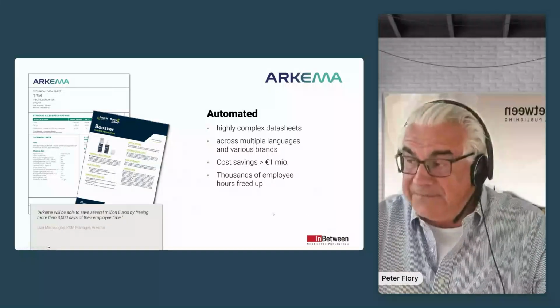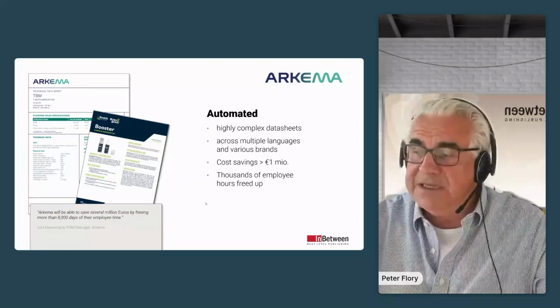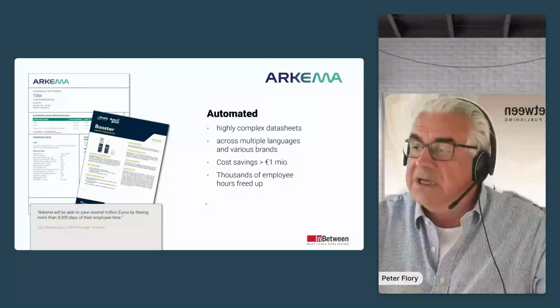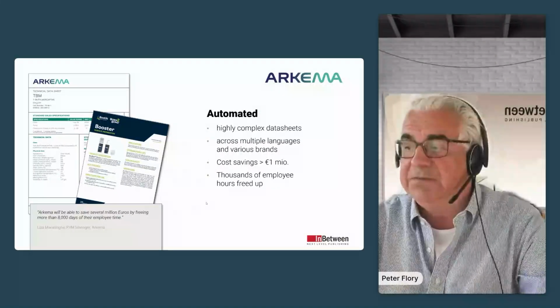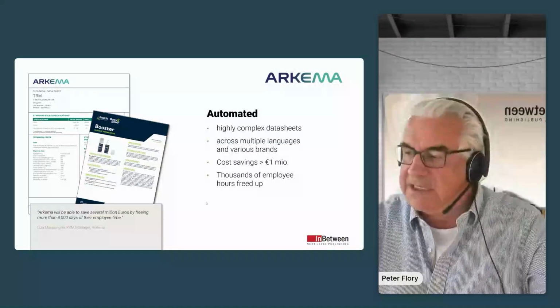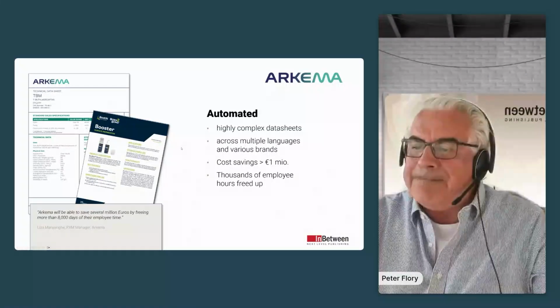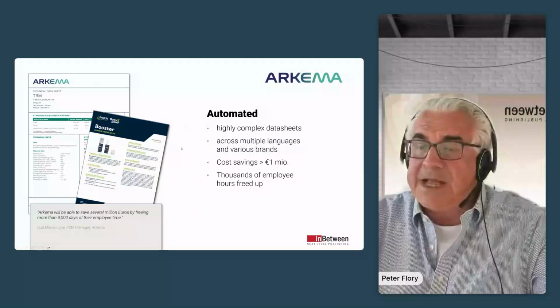And the figures they told us, it's actually way above $1 billion they saved for the production of the data sheets, and thousands of employee hours freed up. That's what they told us. So that's not something we're just saying for the fun of it. So this is a great example.